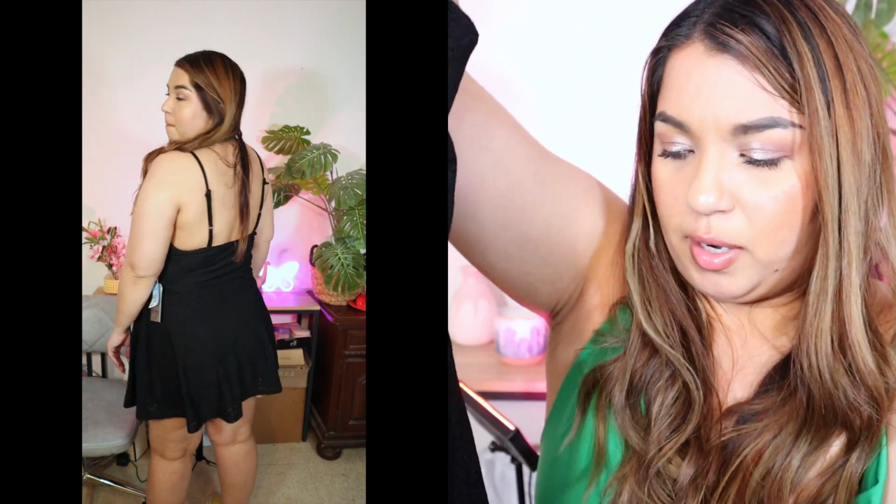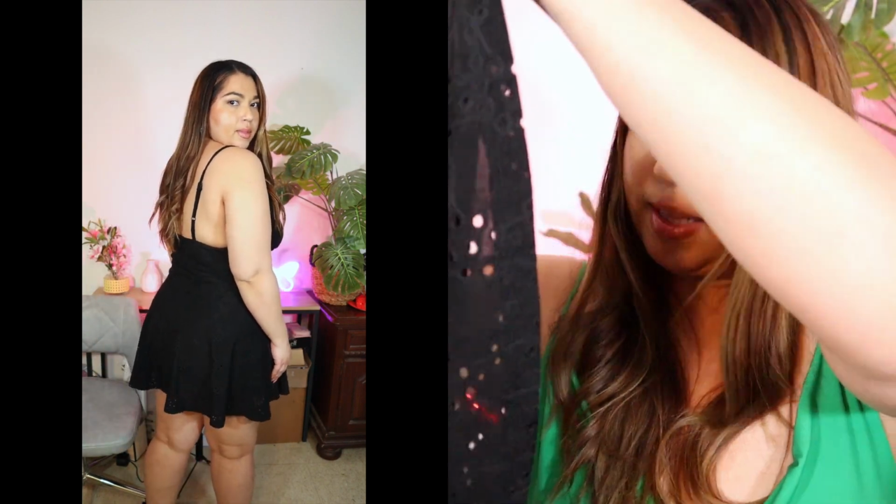This was $12.99. And the best part about this is that they're actually shorts. I don't know if you can tell, but there's shorts at the bottom. That's why I thought it was so cool, because if I do go to the wedding, then I can dance my little booty away and no one's going to be able to tell. And it's just a really pretty dress.